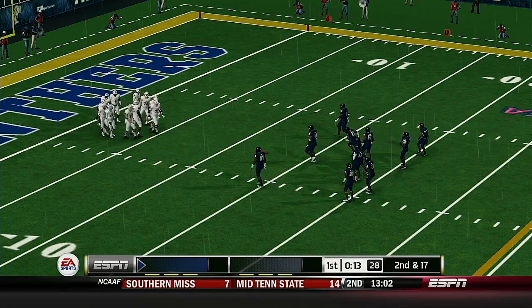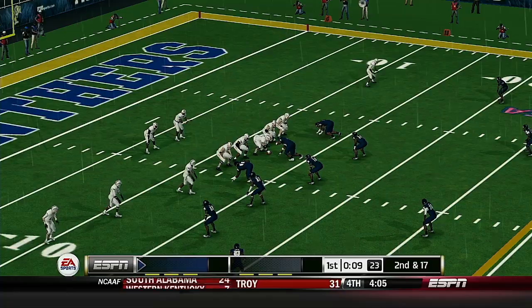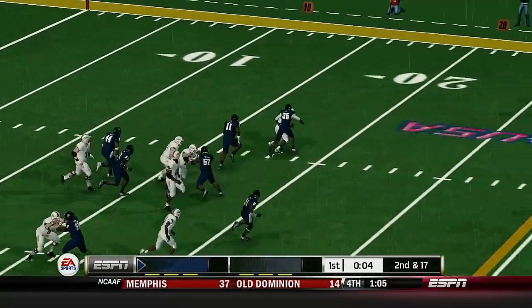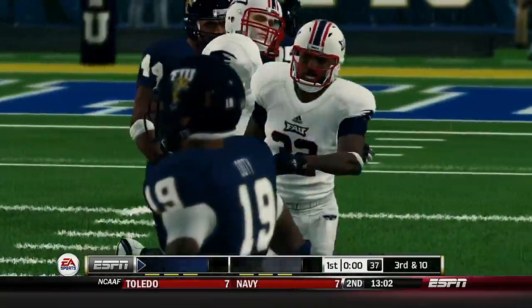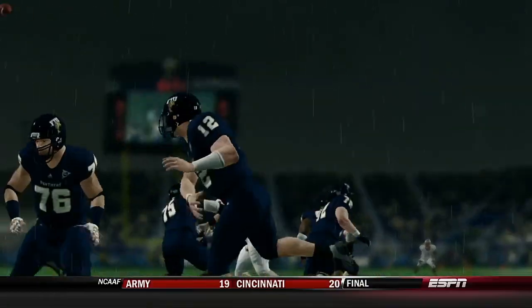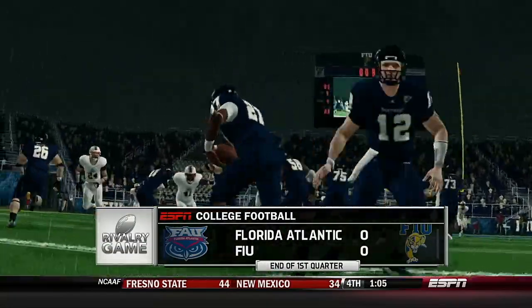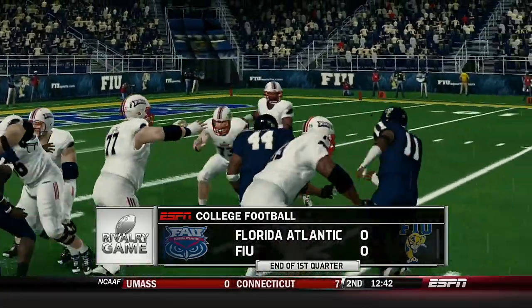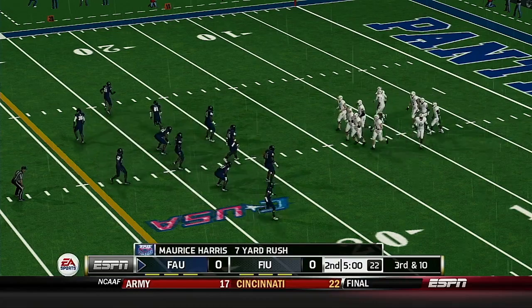So the sack makes this a second and long. After a decent run up the gut, we played one. No score here. And we're ready for more football here in quarter number two.